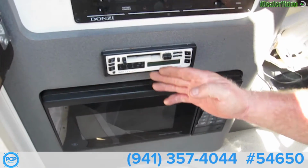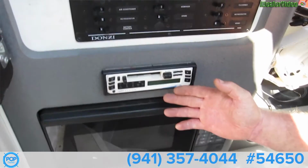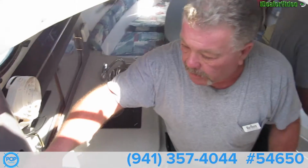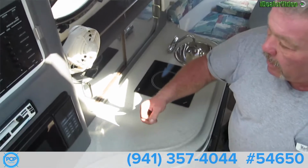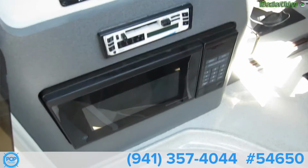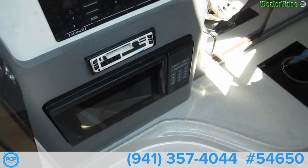Underneath of it, we have a cassette. It's an older model, but it's a cassette that can be controlled from the captain's seat. 4-speaker, 2 outside, 2 inside. Underneath that, we have the microwave. Works fine. Everything seems to work with that. Works off of 110 shore power.